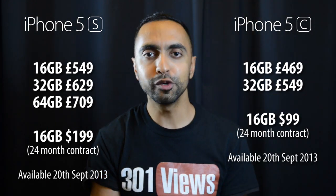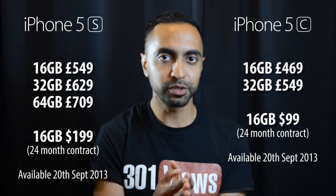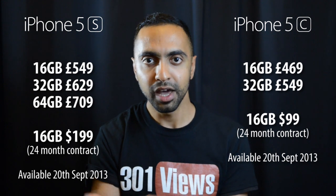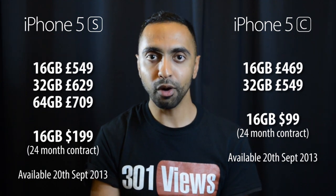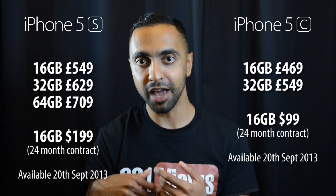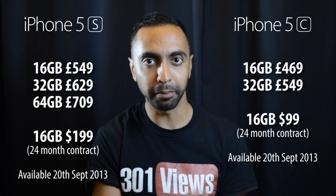So let me explain what usually happens with Apple devices. You get a new device and the previous device drops in price on the Apple Store. So for instance, as soon as you had the iPhone 5, the iPhone 4S dropped slightly in price, roughly about 15 to 20%, and was available on the Apple Store. This time around, they've discontinued the iPhone 5. So what we would have expected was the iPhone 5S to come out, and then the iPhone 5 to drop roughly around about this pricing mark.